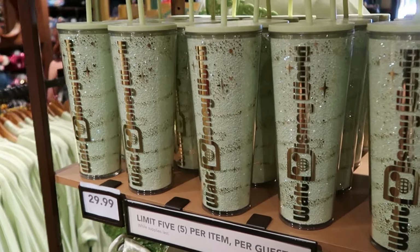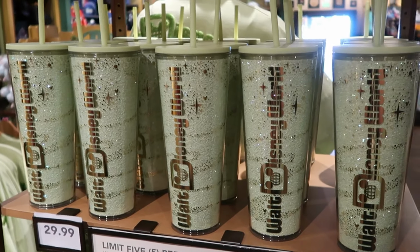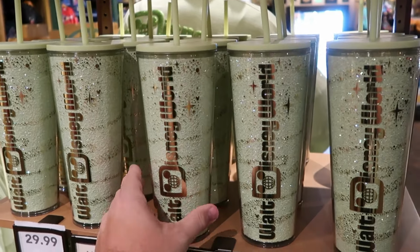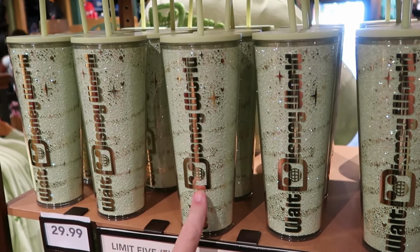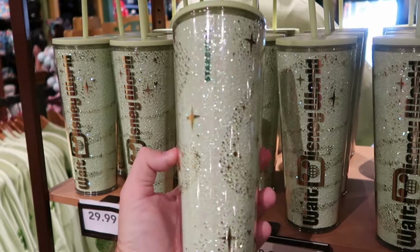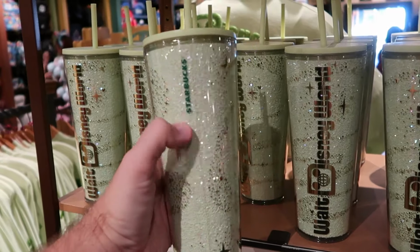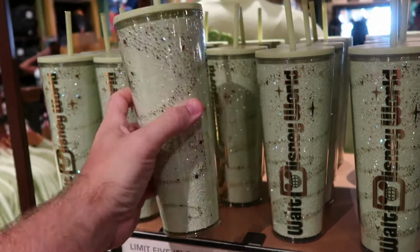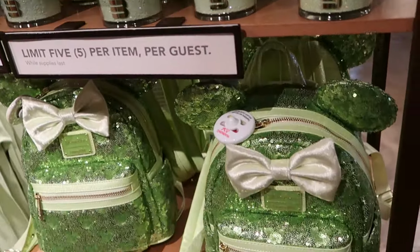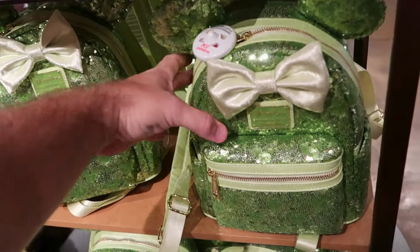Looks like they even have a whole bunch of that brand new Tinkerbell merchandise just released to Walt Disney World. Yet another huge Starbucks plastic cup. This one has the gold lettering for Walt Disney World. I really like the design though. These are very, very sparkly. It comes with your Starbucks logo with the straw. That one is $30. Right underneath there though is the matching Disney Parks Loungefly backpack.